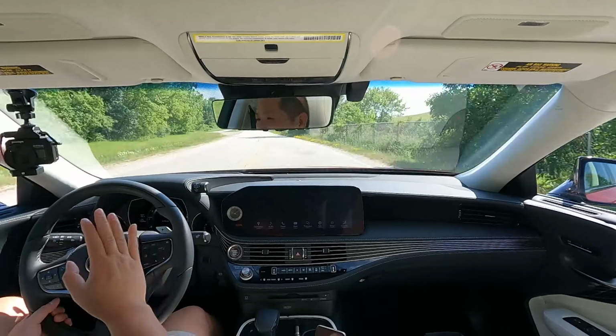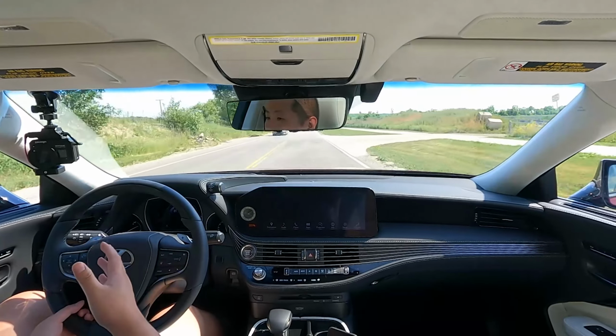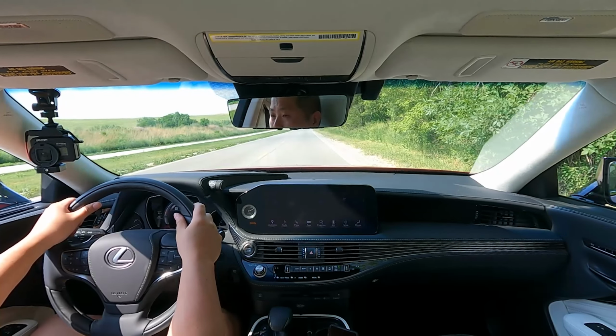Usually high-gear-count automatics feel slow, especially at low speeds. Right now, no. 0 to 60 now comes in at 5 seconds instead of 5.3. And the quarter mile drops to about 13.5 from 13.8. So the LS500 is actually quicker, much quicker for 2021 versus 2020 with the same powertrain. That's pretty good. All right. Let's test out acceleration. I'm in Sport Plus right now. Let's do this.